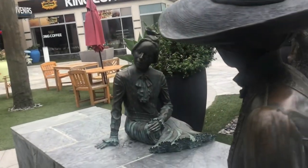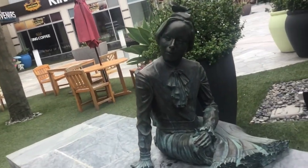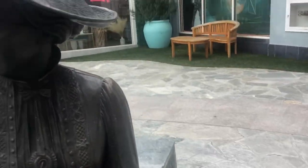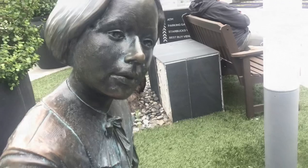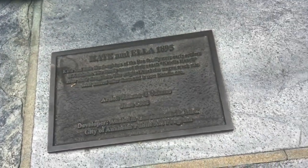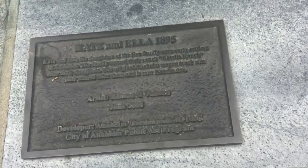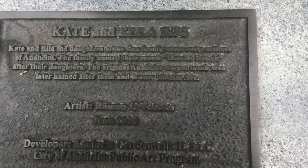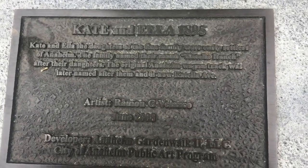Right here, I think this is Kate, and this is Ella. Did you know that they combined the names Kate and Ella to make Catella Avenue? I'll explain a little bit. Catella Avenue was inspired by these two girls right here. They were the daughters... It's kind of hard to read, it's so dirty right here. But I'll explain a little bit.